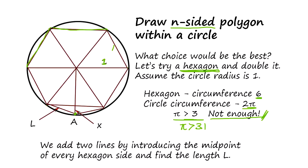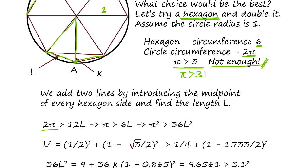So we introduce the midpoint of each intersect and draw another line, and we make the 12-gon, right? So what's happened is 2 pi is larger than 12L because this length is L. Okay, so that means pi is larger than 6L. If you square, pi square is larger than 36L square. Now this x, if we know this x, since this is half, with the Pythagorean theorem, we can get L square.